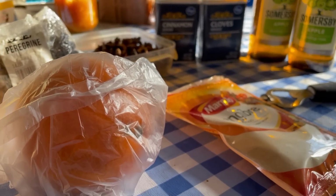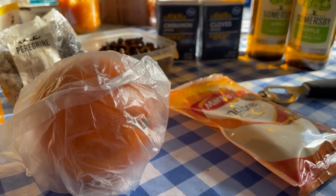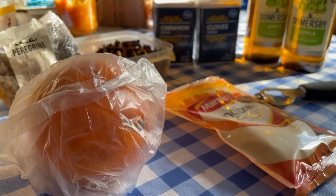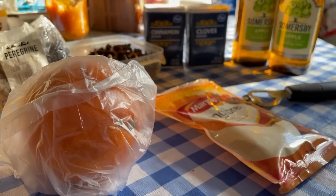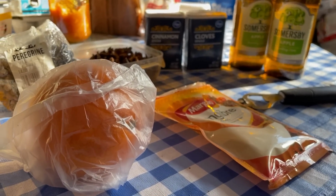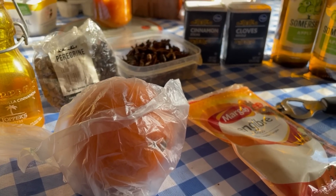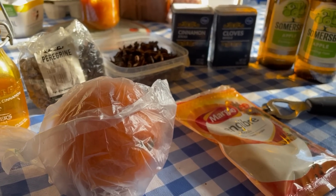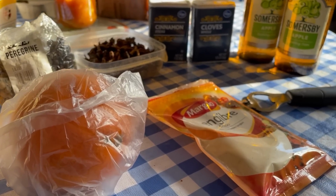Right, so you don't want this to really boil. You want to put it on a low heat so that it simmers for about 10 minutes, and then just before it's going to boil, you turn it off and you leave it to infuse. And when it's nice and warm, that's when you are going to consume it and feel warm from your toes right up to your head.